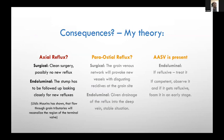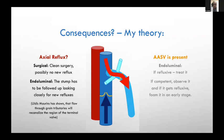If you have an axial reflux and you do a surgical treatment, a clean surgery, you possibly will have no new reflux. Lots of them work very well.